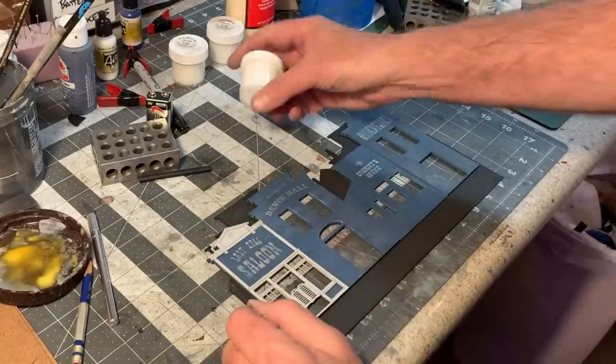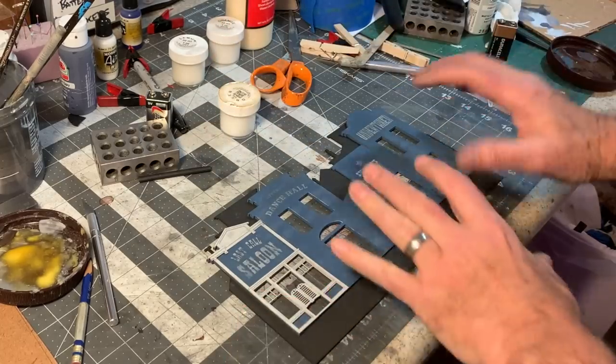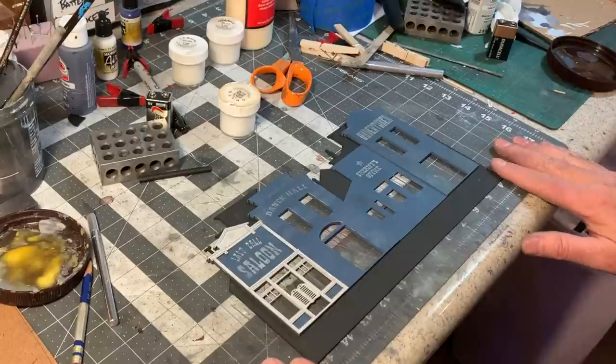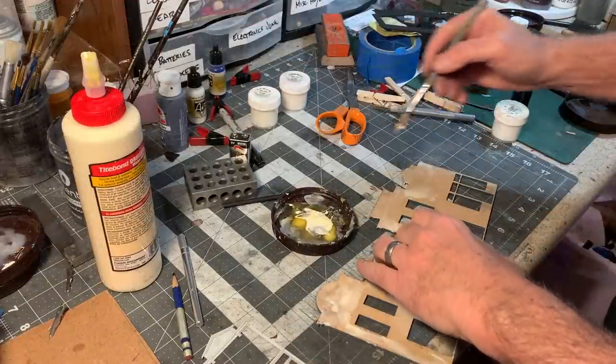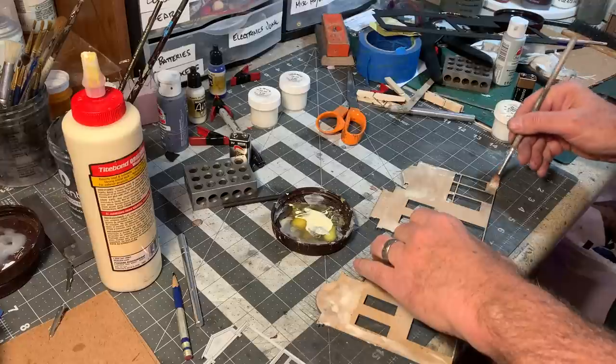This is clear UV paint in a couple of different colors. I think I'm just going to mostly use green because the whole town is going to be illuminated by ultraviolet light. Now I just need to glue all this together. It actually probably took longer to design than it is going to take to build.